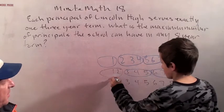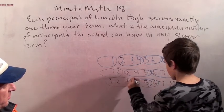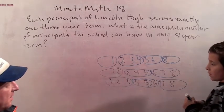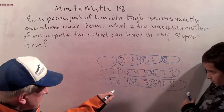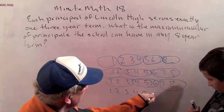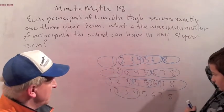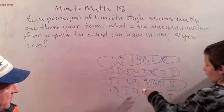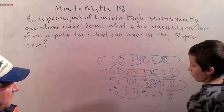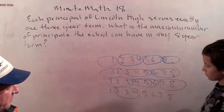Alright, so give that a try. 1, 2, and hey, 3 again. Aha! Now, the next case you would do would be 1, 2, 3, 4, 5, 6, 7, 8, and you would have 1 start there. But what's the deal with this case? There's still only 3. But you're forgetting 1 of them. So what about, have we already done this case? Where we've got 2, 3, and 4?